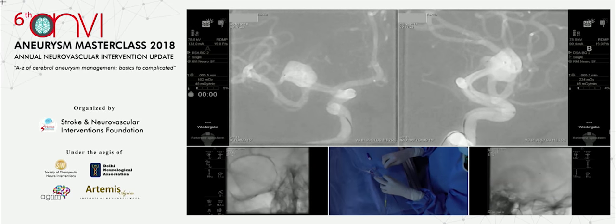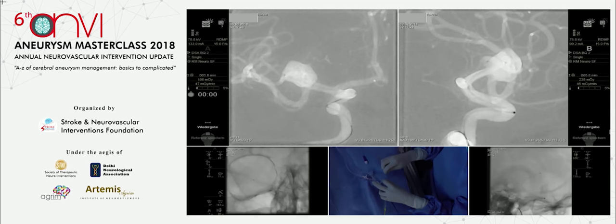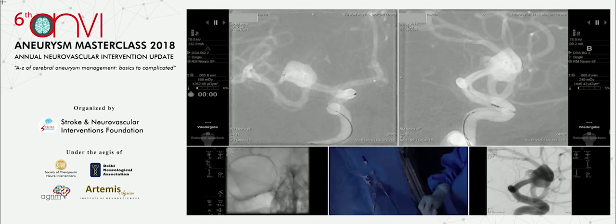Now you see the device. The distal part, which is visible now, is the six petals. The six petals are a little more radio-opaque than the rest because they are now folded together.